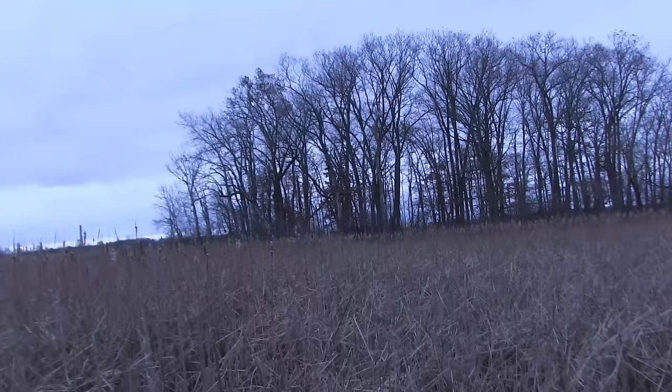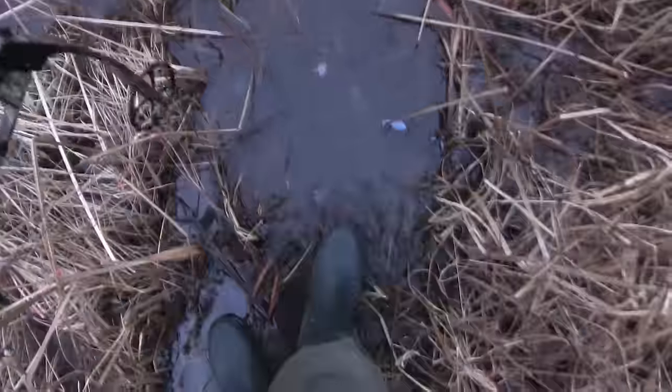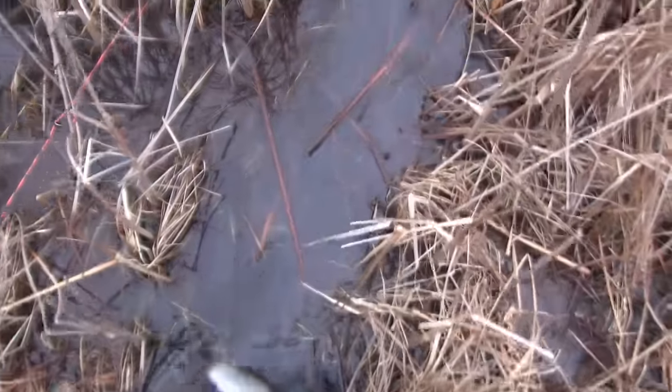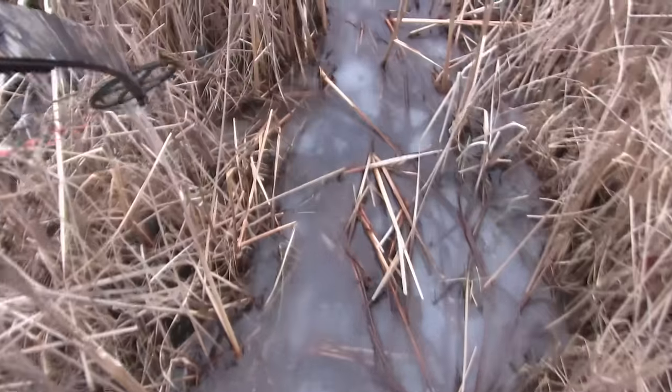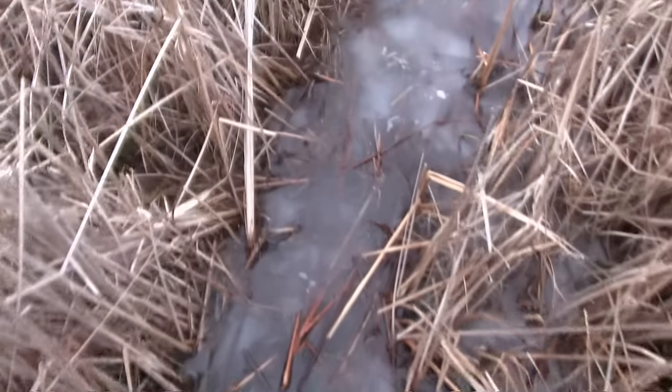Overcast, cool. Nice day for hunting. We'll get right up in there. Right towards the tip of that island. They bed up in the cattails up there. Those trees are. Hopefully I don't fall through this ice. It looks pretty thin. So far, so good. It's been pretty warm lately. Wouldn't doubt if there's a hot spot on here.